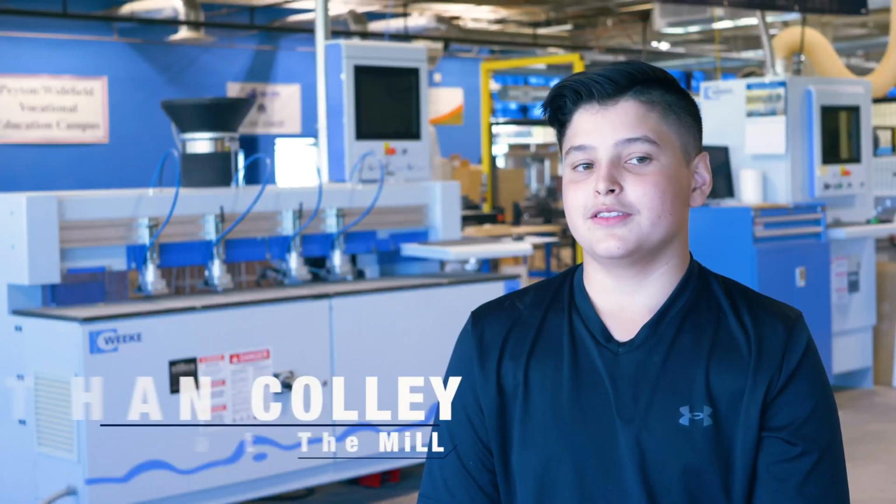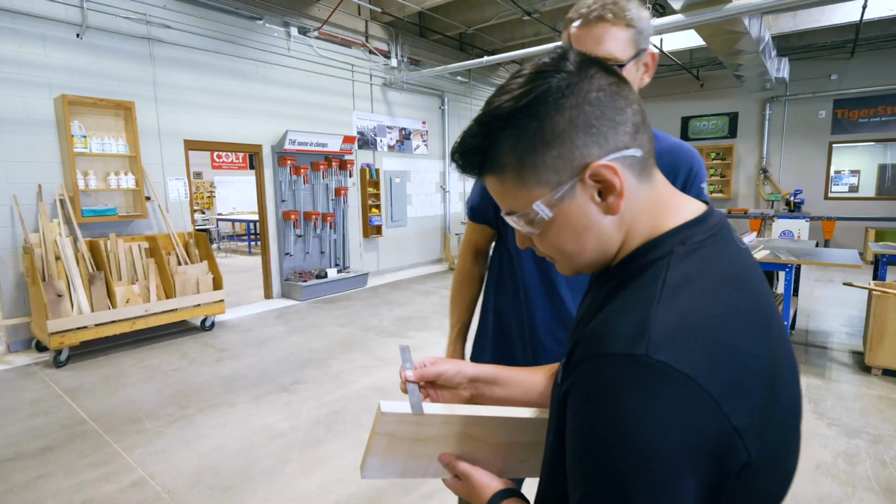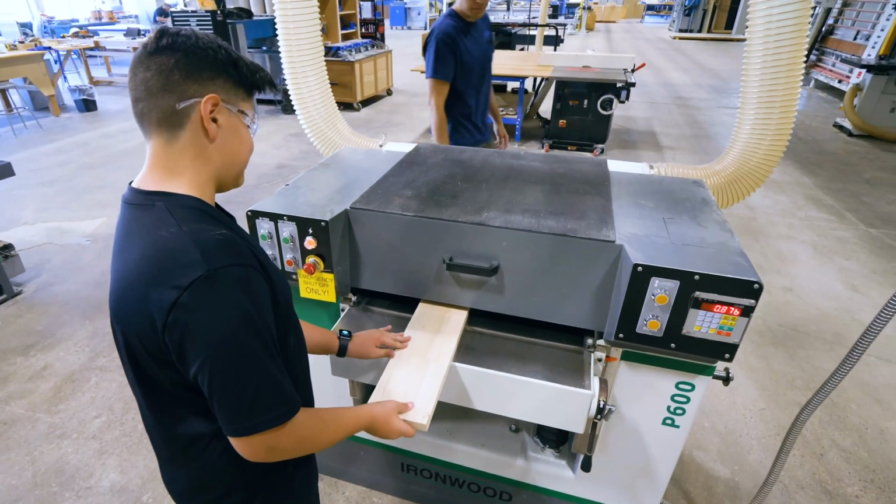My favorite part of the program at the MiLL is using all the machines, learning about all the hand tools, and just learning about what you could do with all this wood. If another student is thinking about coming to the MiLL, I would tell them to pursue it because this is an opportunity that you do not want to miss.